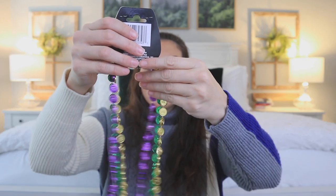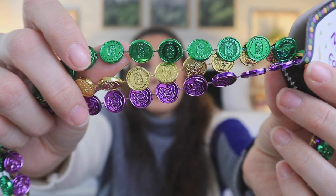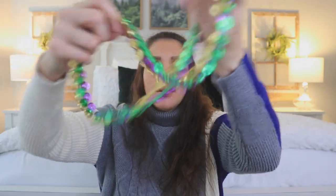Oh, here's another necklace, and you can see that there's just coins on this one. But yeah, that's all it is, just coins. But honestly, Dollar Tree popped off with the Mardi Gras this year. They even have feather boas, they have the masks, all kinds of things.